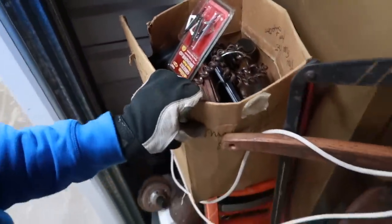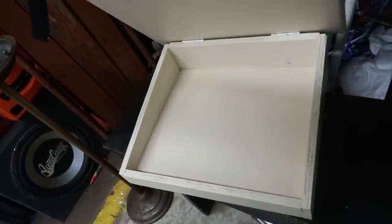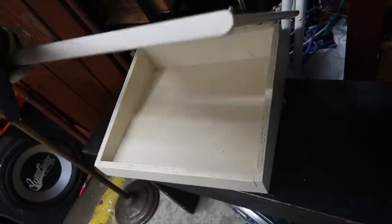Guess we'll go through this box. This, I think, is for artwork. I don't know the correct term for it. The drafting box, maybe? I don't know. It's got a nice lip right there that you probably put your paper down. Put something else inside here. It's kind of neat. It's in decent shape.